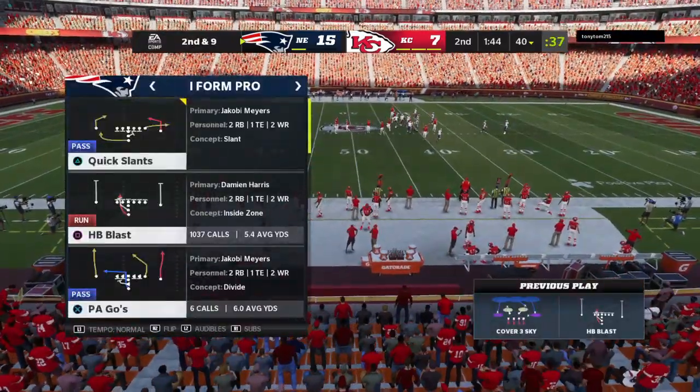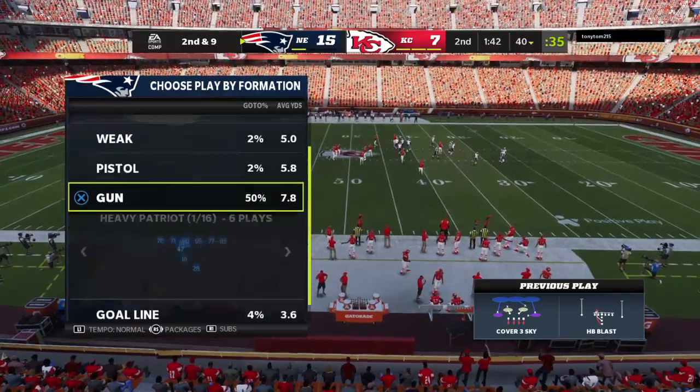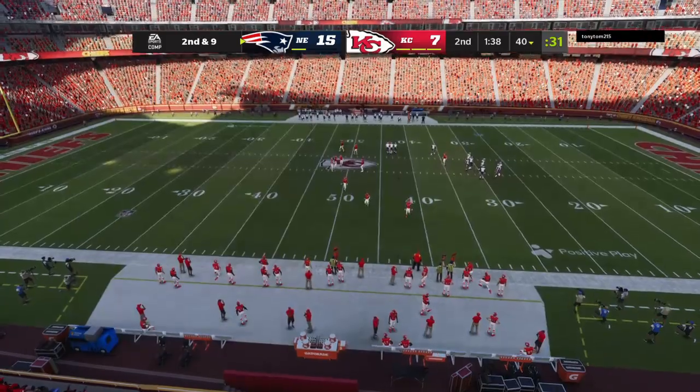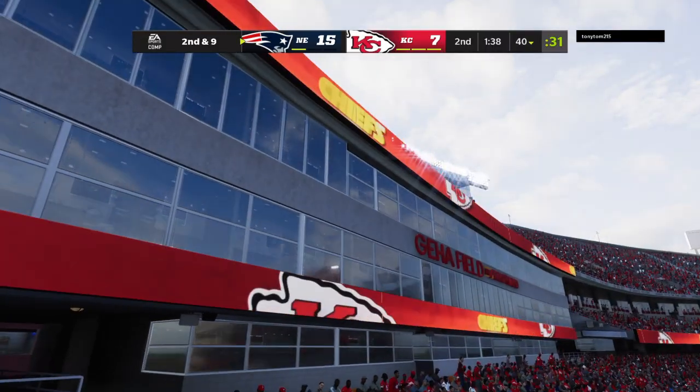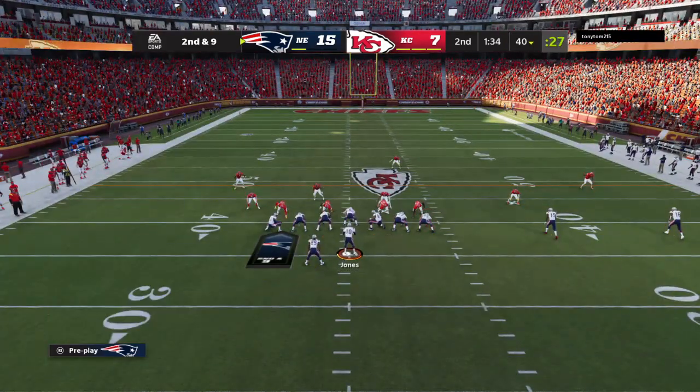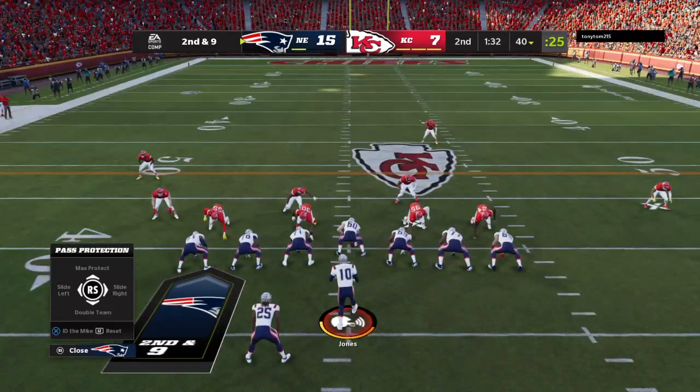Daniel Sorensen there to make the stop. Well, sometimes you just have to give credit to the defense. Great job there at the point of attack, holding up. They won their battles at the line of scrimmage, left him no space to try and run. A really nice job swarming to the ball carrier.